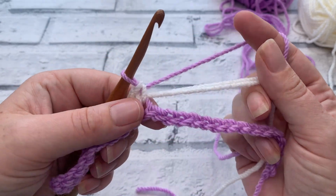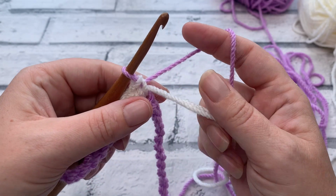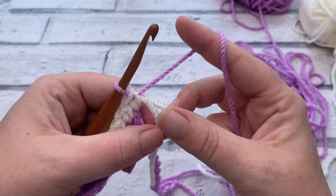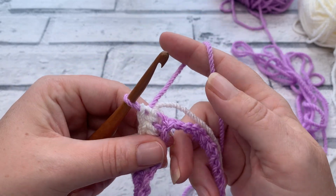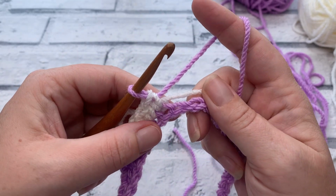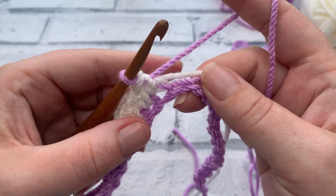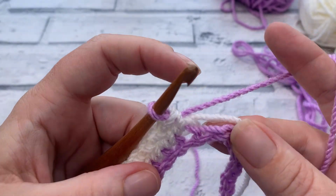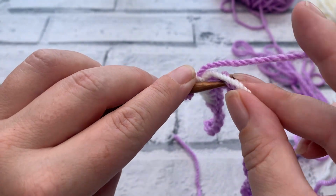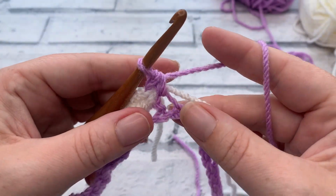And now we're going to continue to repeat this pattern of working 5 single crochets in each colour across this row. I'm going to drop my end, so I don't have to work over that anymore. I can weave that in later because we still need to carry colour B behind or along our work. So I'm just going to hold that against my project. I'm going to double check that I've not got any loops hanging out of the back, and then we're ready to continue working 1 single crochet into each of the next 5 chains.